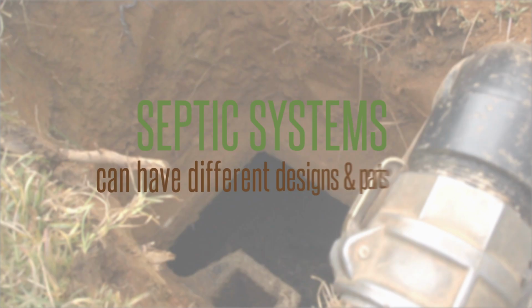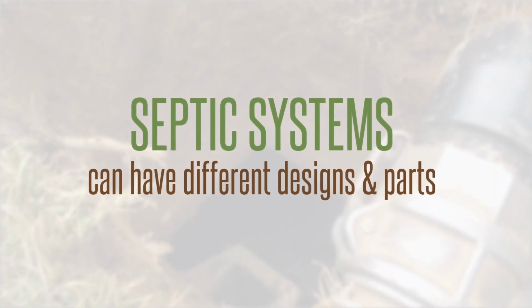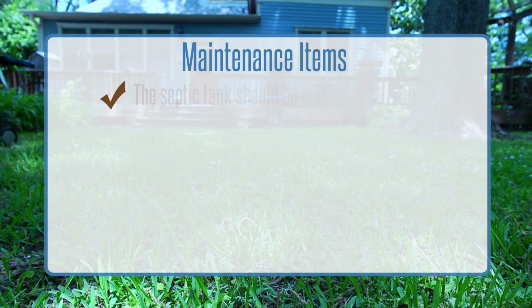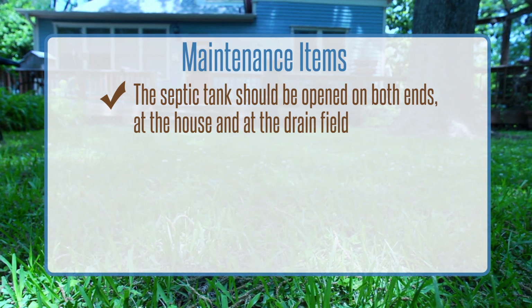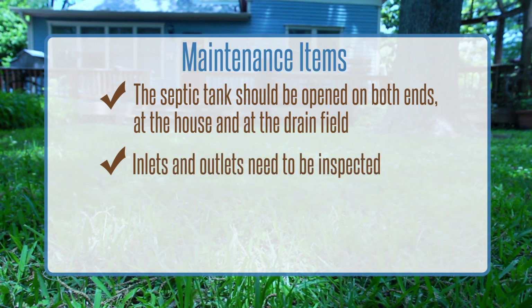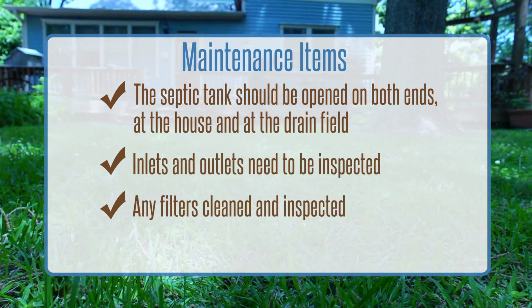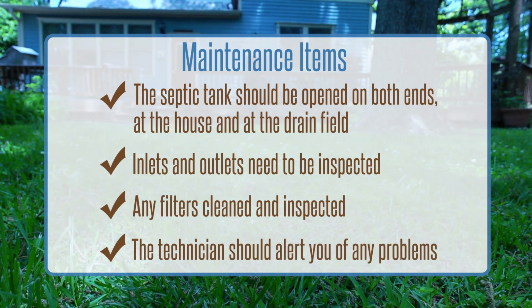Septic systems can have different designs and parts depending on their age, the soil type, or other factors, but there are a few general maintenance items that will apply to most systems. The septic tank should be opened on both ends, the end that attaches to your house and the end that goes to the drain field where the liquid material filters into the ground. The inlets and outlets need to be inspected for any problems. Any filters should be cleaned and inspected, and the technicians should let you know if they see any problems or maintenance issues with your septic system.